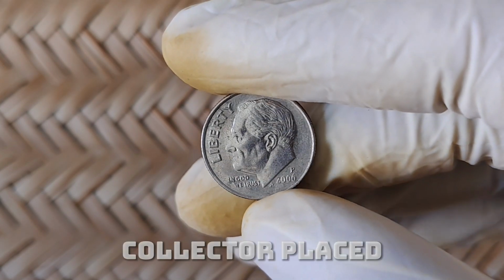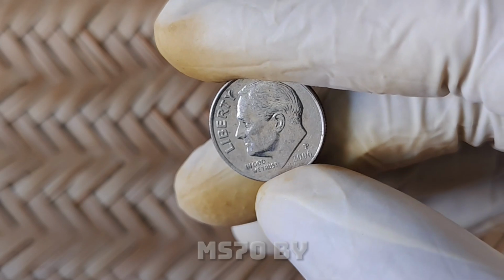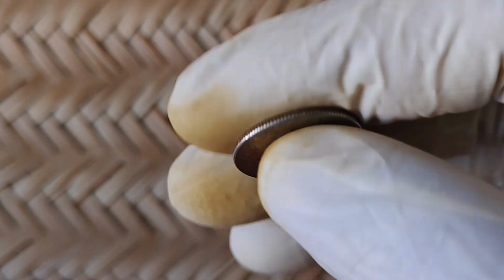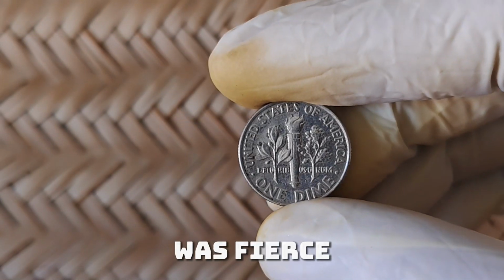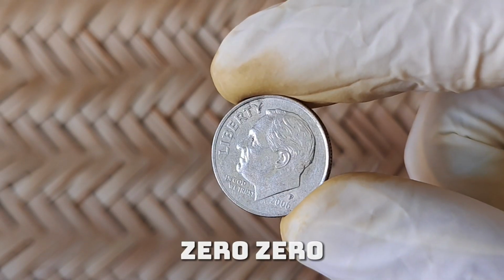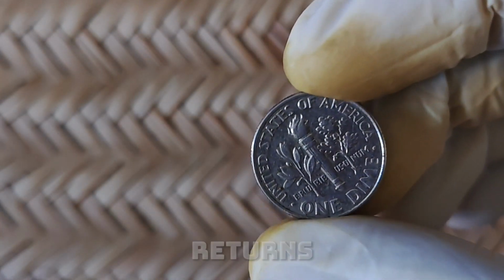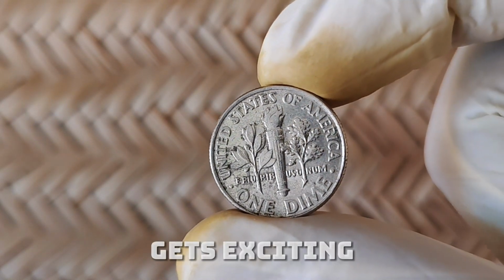A private collector placed a massive bid for a flawless 2006 dime graded MS-70 by PCGS. The competition was fierce, and in the end, the final hammer price was nearly $9,000. Why? Because in coin collecting, the top 1% of coins can bring unbelievable returns. Now, here's where it gets exciting.